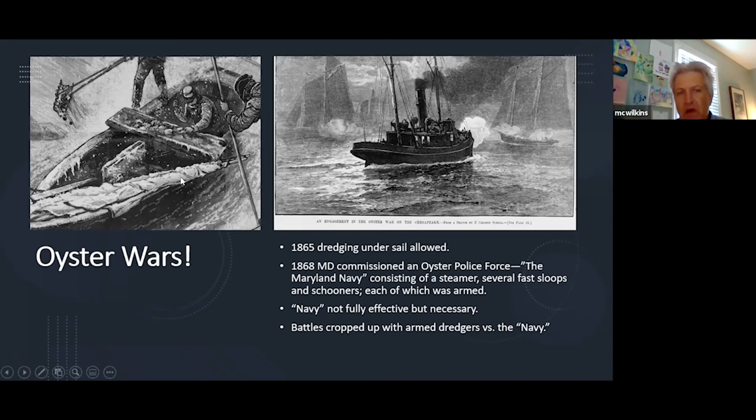I mean, fishing then, as it is now, still remains a rough life. It's a hard life. And even today with the regulations in place, fishermen are forced to fish when they can to get their catch and to feed their families.